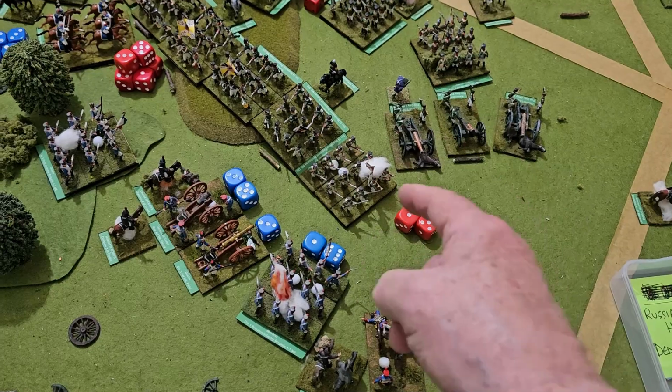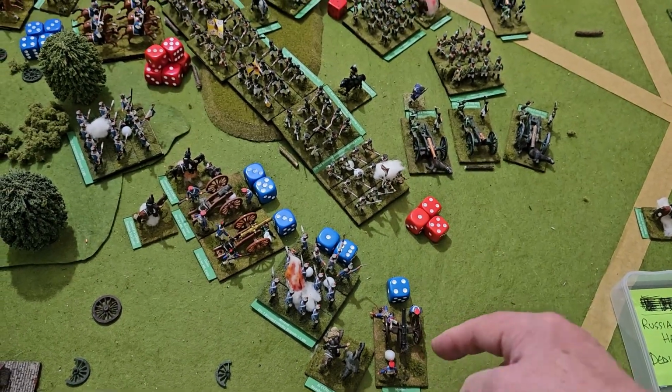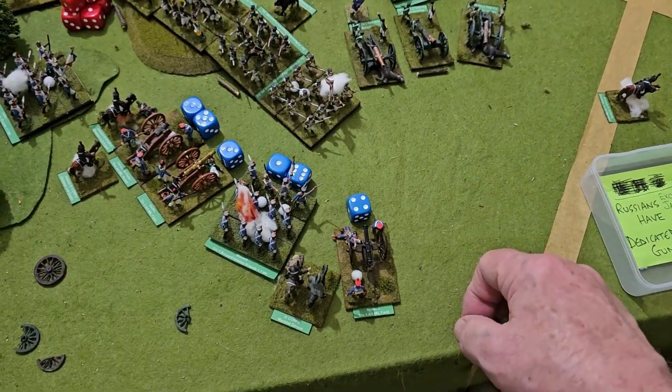Right. So I'm going to say they can't shoot at them, because although they're in their arc of fire, they're far too far away, obviously. So they can't fire at anyone. That's what I'm going to say. Right. So coming in then.